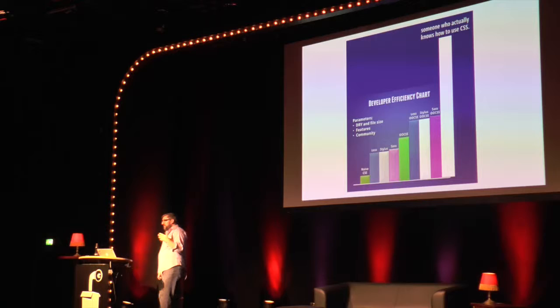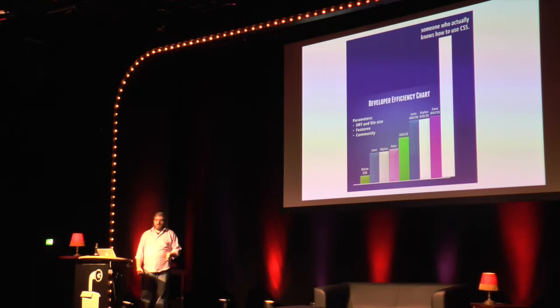Because you can easily paint yourself into a corner with a preprocessor, right? At Shopify, yeah, we use Sass, awesome. But we still had this big file. And that created so many headaches and made it difficult to find what we were looking for. Sure enough, I was looking for a large class, and it turned out it was in three different places. And because of nesting, I couldn't find exactly what applied to what and where.